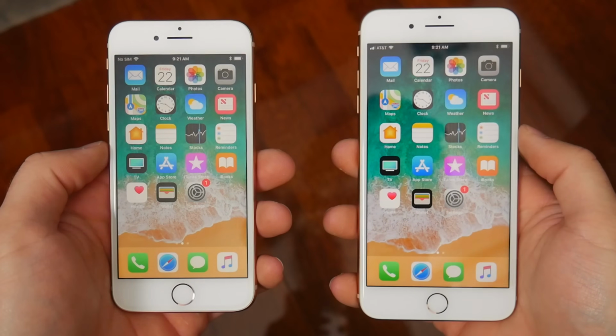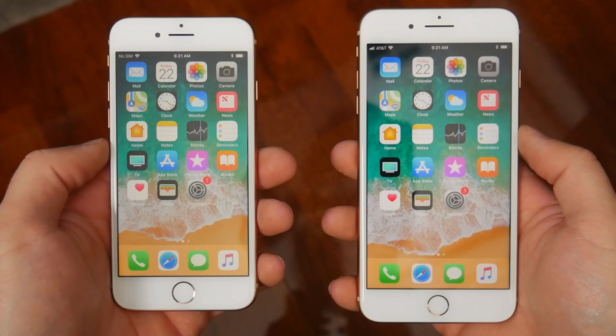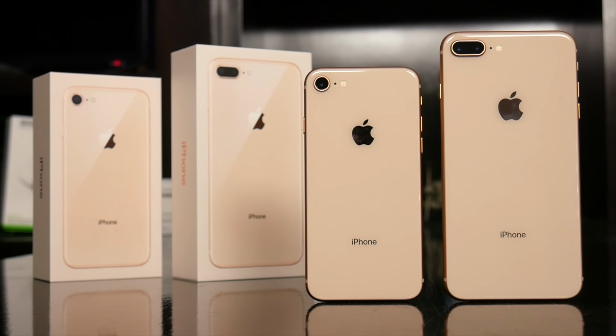Personally, I've always liked the look and feel of the iPhone, but it does look really dated next to the likes of Samsung and LG with the big bezels and everything. And I think that's why so many people are really excited for the complete redesign on the iPhone X.